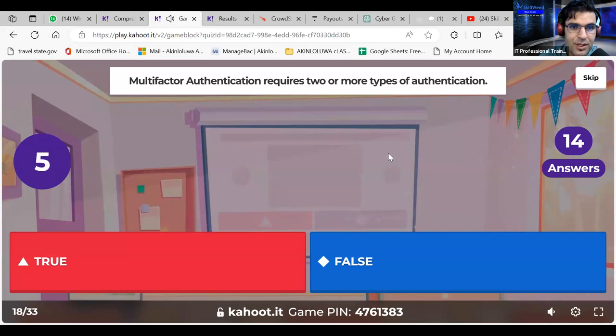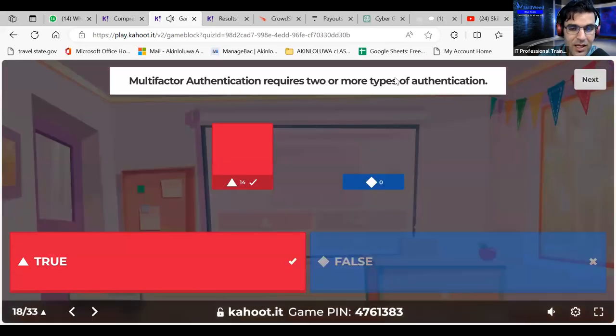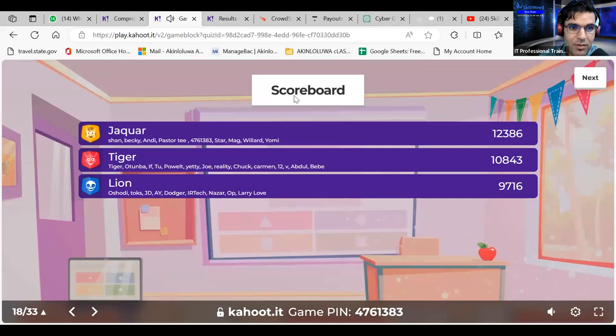Is it true or is it false? We have discussed this in great detail, okay? We call it MFA, multi-factor authentication. Thank you so much for the input.